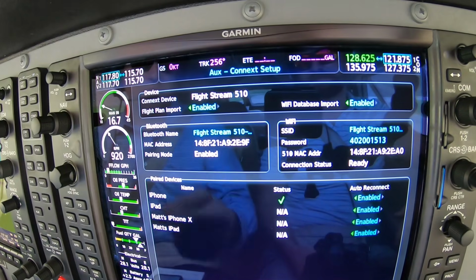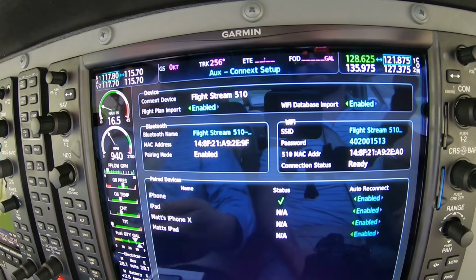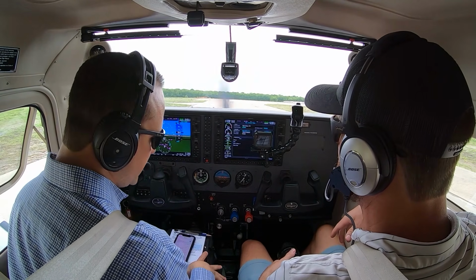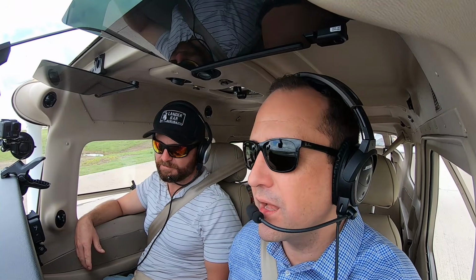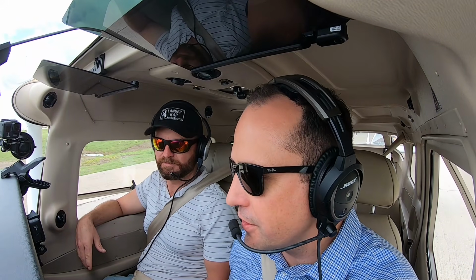And with the FlightStream option, which this has, if you make a change in your flight plan, it'll ask you, do you want to update on ForeFlight or your Garmin Pilot app? It'll sync back and forth. You make a change on here, do you want to update up here? Oh, that's really nice. You can do your flight plan at home, come up here, get in your airplane, upload the whole flight plan to the system, and done. It's cool.